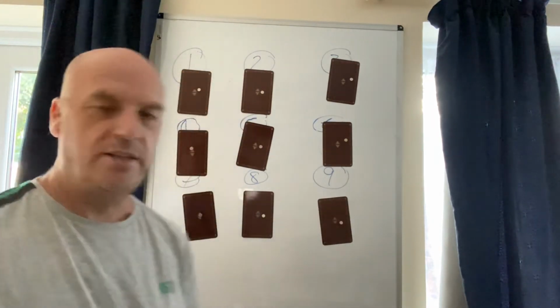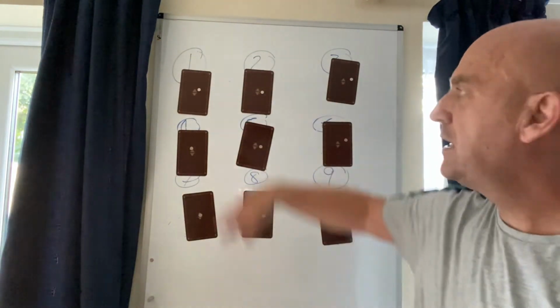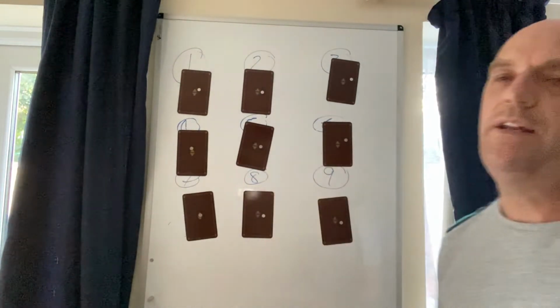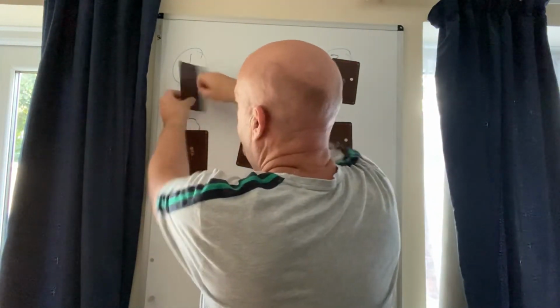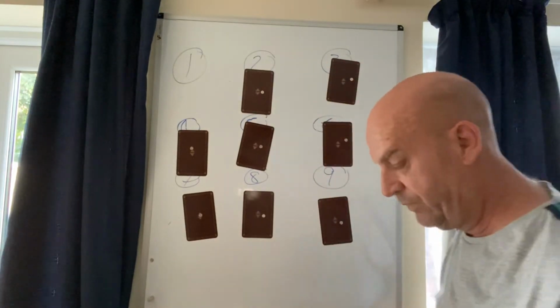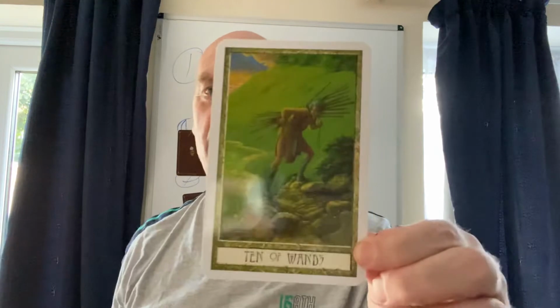Right, excellent. So I'll just put these cards to one side. So we've got the 9 tarot cards here, okay? So 1, 2, 3, 4, 5, 6, 7, 8, 9. So if you pick number 1, which is this one, we get the 10 of Wands, okay?